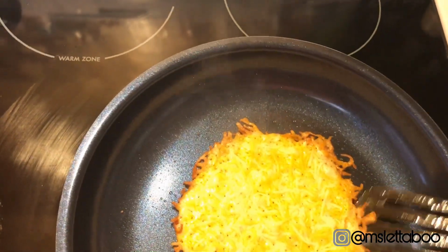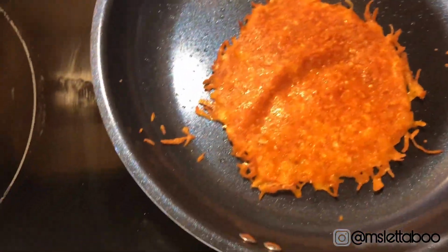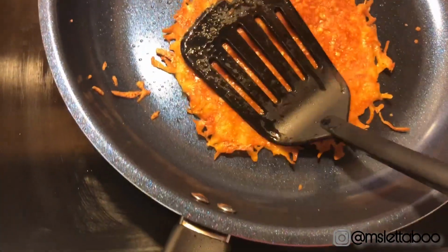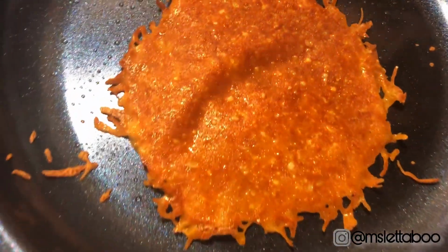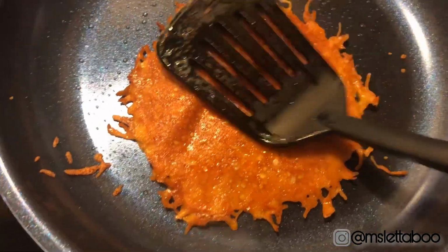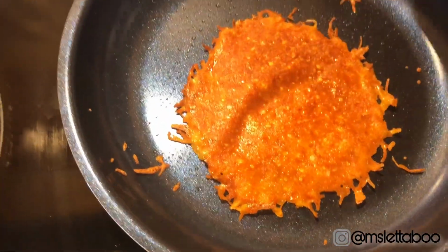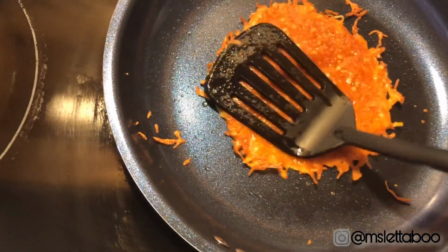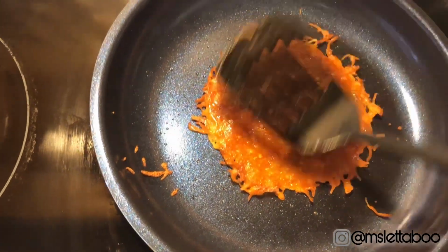Nice. I just love cheese, so if I can add cheese every day, I will. That was beautiful. I'm too busy talking. That was a gorgeous one. Look at that. Some people may not like the taste, it's not really burned, but it gets burned cheese a bit. Not many people like the taste, but me, I love it. It's fine.